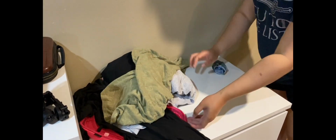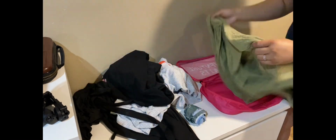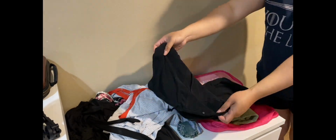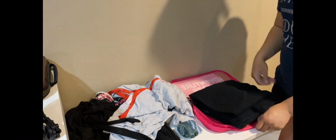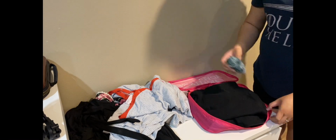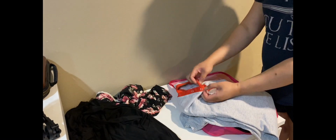The next packing cube is all of her clothes. In the hospital, she will be dressed in a hospital gown, but I recommended her to bring some loose, fitted clothing for going home, as well as some comfy nursing pajamas and nursing and pumping bras so that she can be comfortable while she nurses the new baby, as well as has a bra to hold up the pump parts while she's pumping in between.